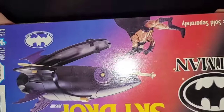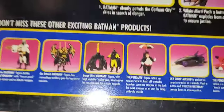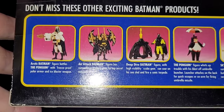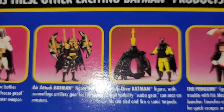Top and bottom of the box are the same, except this one's upside down. Sky Drop Airship. The other side of the box is the same. Back of the box shows us more of our don't miss these other exciting Batman products. And it shows us the Arctic Batman, which I wish I had the other day because it snowed. Air Attack Batman I'm still debating on, but I think I might go for Claw Climber Batman, because I did like that one.